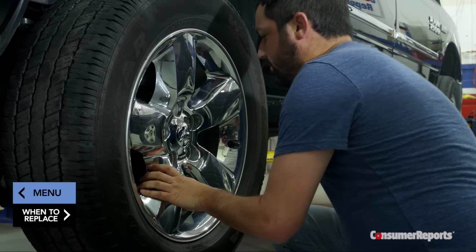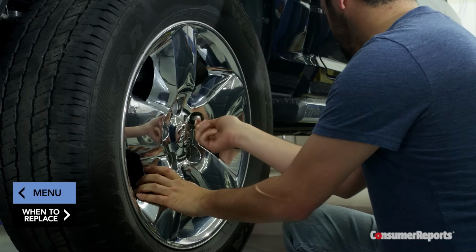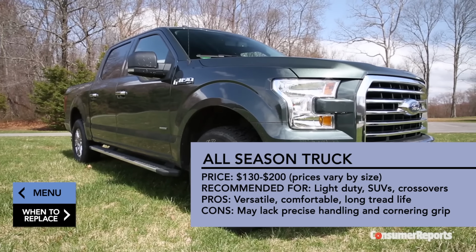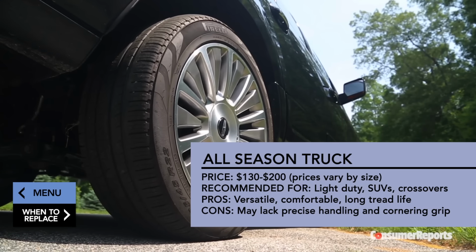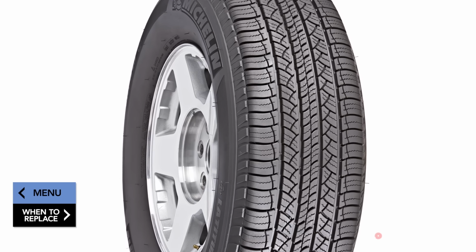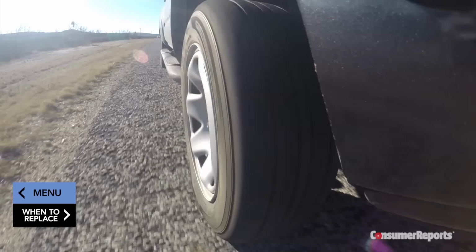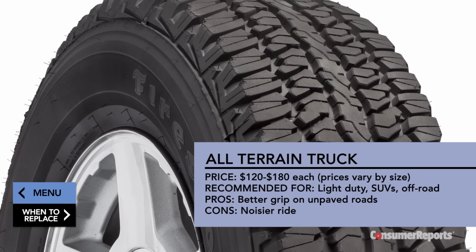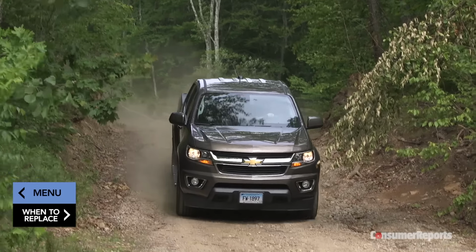Truck owners need a tire specifically designed for their model. All-season truck tires provide good performance in most weather conditions for light-duty trucks, crossover vehicles, and SUVs. These are like car all-season tires, but they come in larger sizes suitable for trucks. All-terrain truck tires have a deeper, more open tread pattern, which provides better grip on unpaved roads, but the trade-off is a noisier ride.